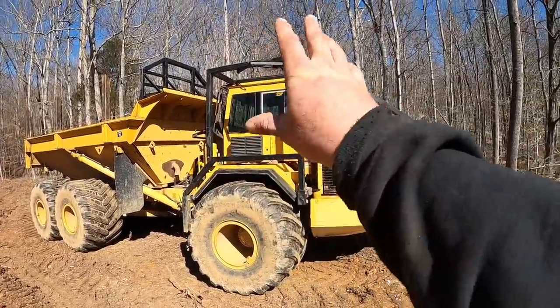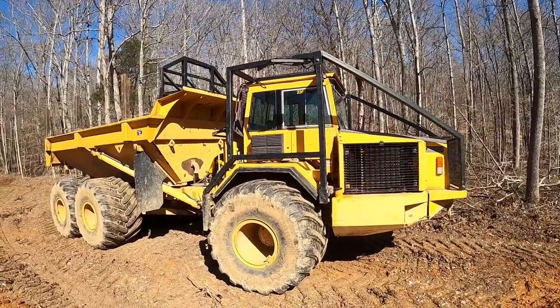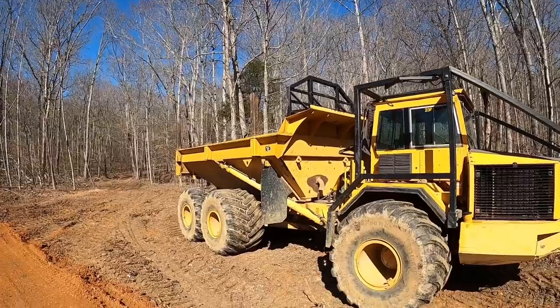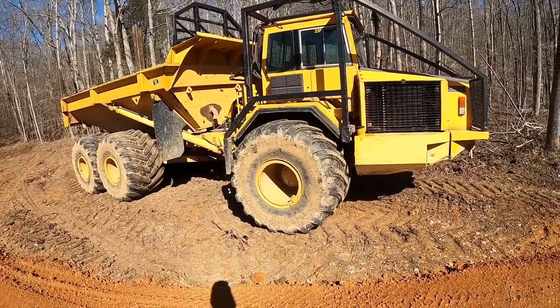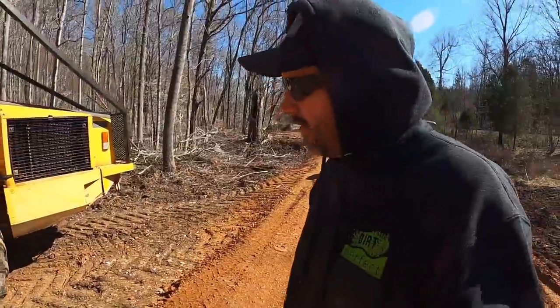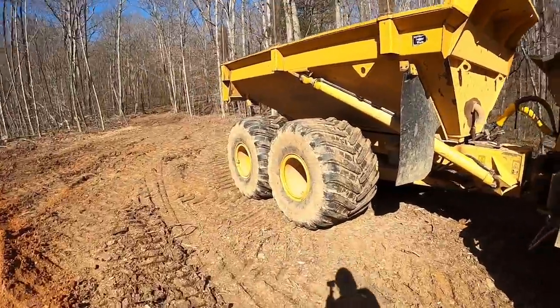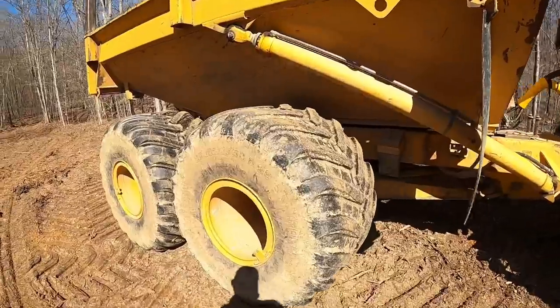But Wade built all the custom stuff there in the front, limb risers and stuff to protect it in the woods. Put the log bolsters on it, put the headache racks on it, and then obviously put the big tires on them. One of those 1050 25s. That's some big old beast.